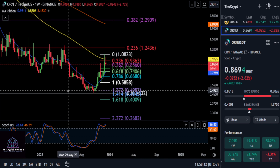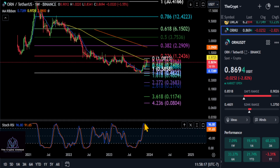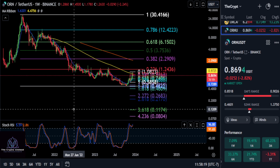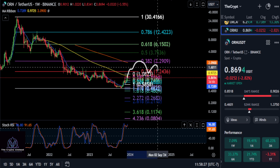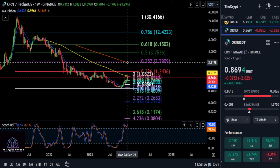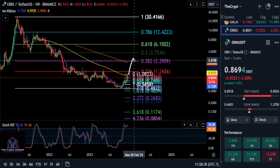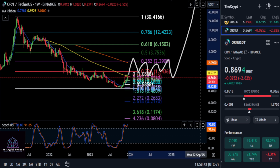And ultimately, though, we all know this, that on the macro scale of things, until you get over that 382, there is no moonshot. This thing is not going anywhere. And the bottom is not technically in yet. So this thing could potentially come up here, break through that price, come up to the 382, and then come right back down for something like this. So that is a possibility. But due to the fact that we're in the beginning stages of a bull run, I don't think that's going to play out. If anything, you're going to break up here, get stuck at the 382 area, consolidate, and then go like that.